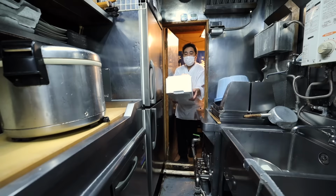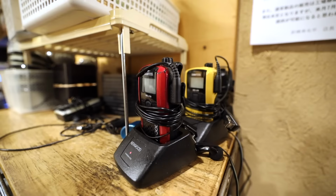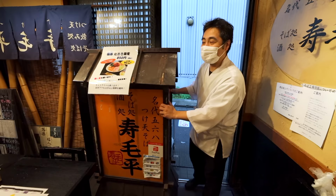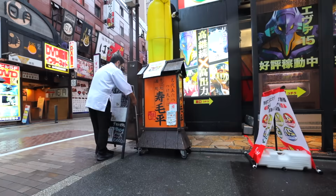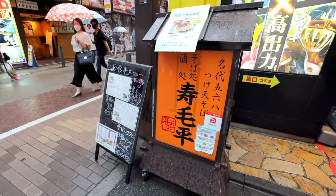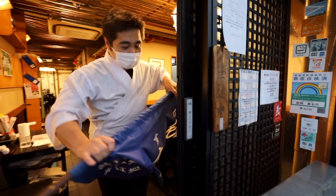Oh, one of the workers is here. So the shop buys their fish directly from the Toyosu fish market. He still has about 2 hours before opening, but he already prepares the store signs. The shop itself is tucked away in one of the area's back alley streets, so the signs help attract passersby and notify them that the store is open.